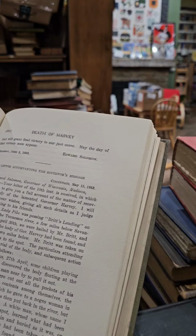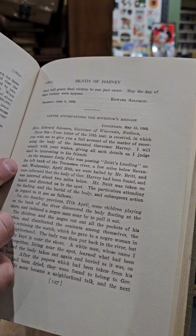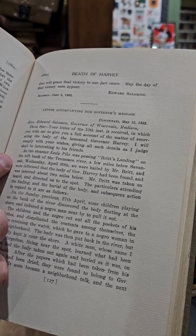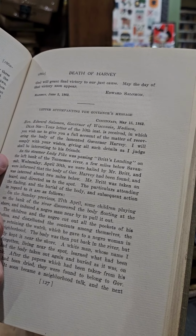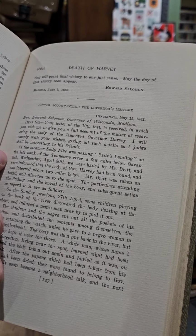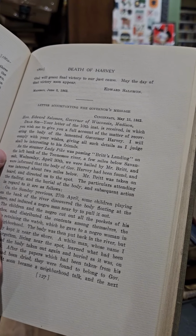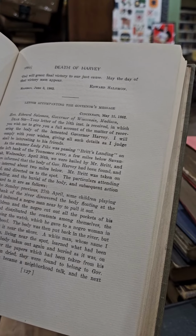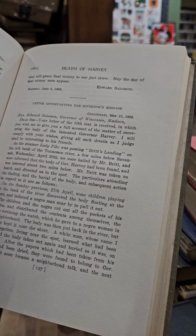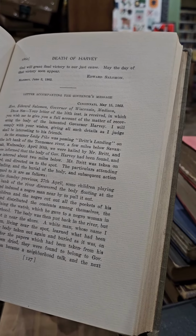A letter accompanying the governor's message. Dear Sir, your letter of the 10th inst. is received, in which you wish me to give you a full account of the matter of recovering the body of the lamented Governor Harvey. I will comply with your wishes, giving all such details as I judge shall be interesting to his friends. As the steamer Lady Pike was passing Britt's Landing on the left bank of the Tennessee River, a few miles below Savannah, Wednesday, April 30th, we were hailed by Mr. Britt and were informed that the body of Governor Harvey had been found and was interred about 2 miles below. Mr. Britt was taken on board and directed us to the spot.